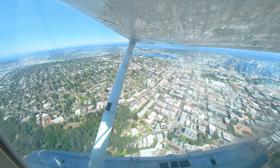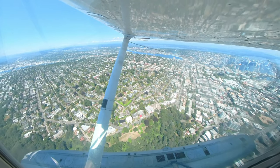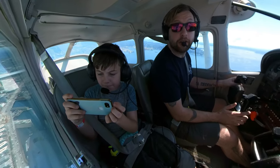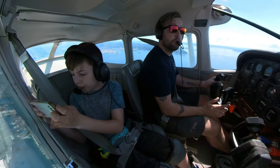We took off from Renton and went over the stadiums and then north along the downtown waterfront, but the first part of the video was lost because I still had the cover on the lens. So we'll pick up from here, with Kellan being my photographer in the right seat.